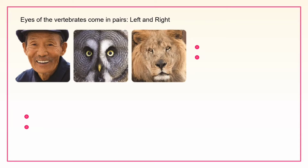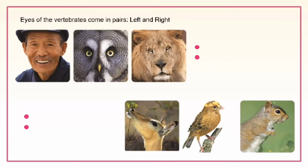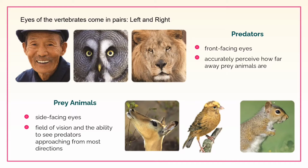Here, you see three animals, a human, an owl, and a lion, whose eyes are on the front of their heads, and three others, an antelope, a canary, and a squirrel, whose eyes are on the sides of their heads. In general, predators tend to have front-facing eyes because this enables them to accurately perceive how far away prey animals are. It's the basis for the visual system's ability to create three-dimensional perceptions, or to see depth from two-dimensional retinal images. While prey animals tend to have side-facing eyes because this gives them a larger field of vision and the ability to see predators approaching from most directions.